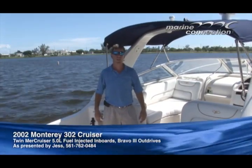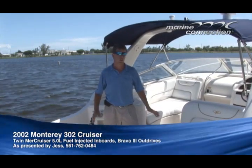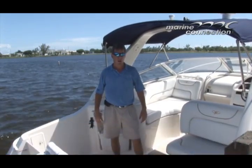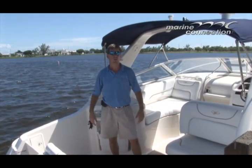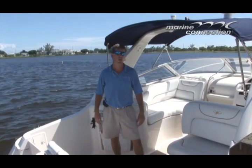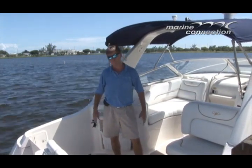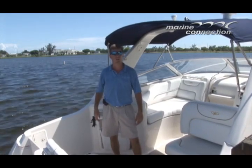The boat we're going to show you today is a 2002 302 Monterey cruiser. Absolutely beautiful cabin cruiser. A lot of options on this boat. It has twin 5-liter Mercruiser motors, fuel injected, with the Bravo 3 outdrives. Been around 500 hours, a little less than 500 hours on each motor. Motors run great. We'll show you on the water today how great it runs.